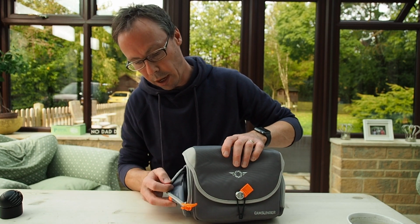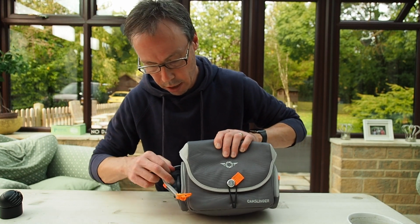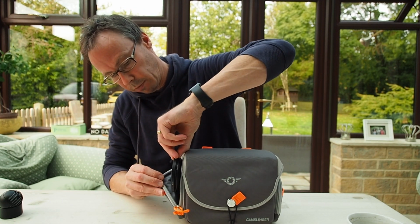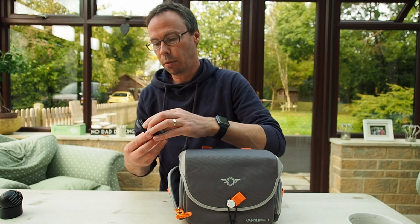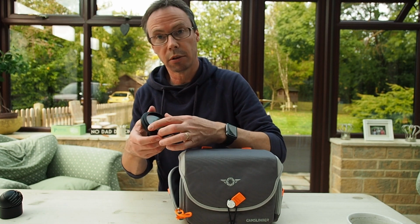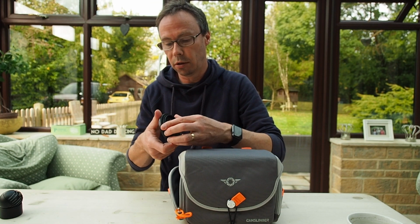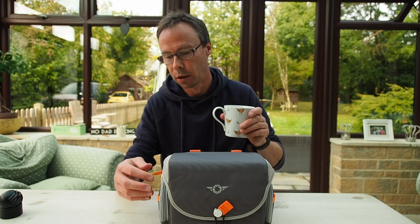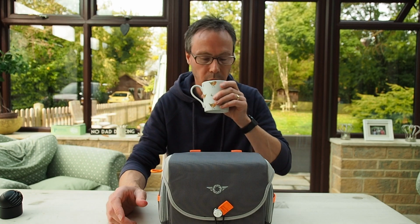Got a side pocket here, which at the moment I've got a polarising filter in there. Now, it's not my polarising filter that I use. No, it's not a polarising filter. It's a variable neutral density filter. That wouldn't normally be in there. That was for a one-to-one tuition session I did a couple of weeks ago, where the person I was doing it for didn't have many filters, so I took some along.